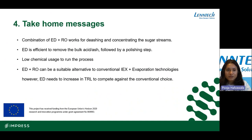To run the whole process, low chemicals or almost no chemicals were used. Finally, the combination of ED and RO can be a suitable alternative to the conventional ion exchange and evaporation technologies. However, as we saw, the technology readiness level is still 5, so it needs to increase its TRL to be able to compete against the conventional choice.